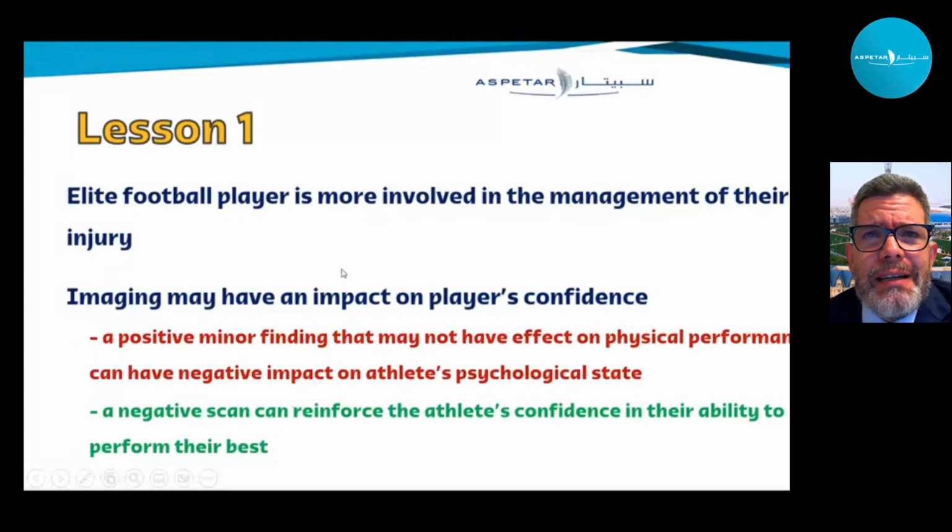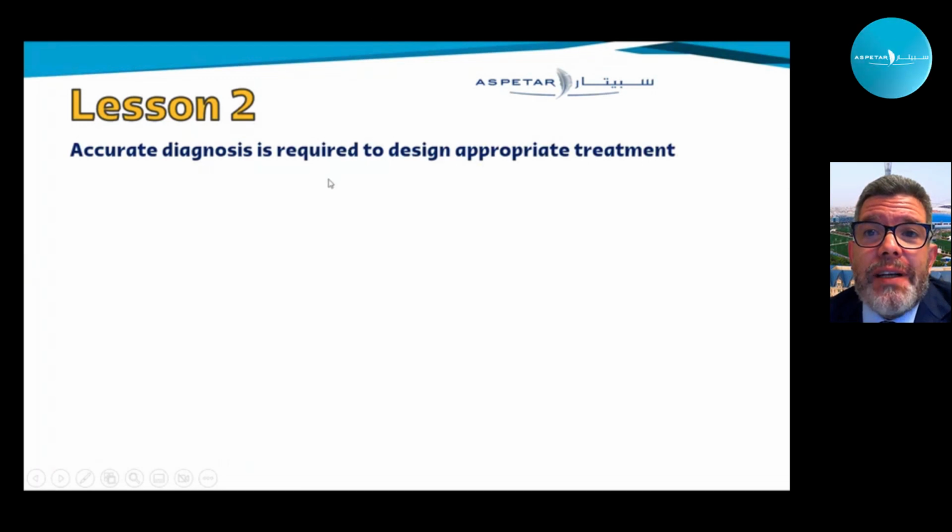So the first lesson I would take from the radiology side is that the elite football player is more involved in the management of their injury when compared to normal patients. Imaging, in our experience, may also have a very important impact on players' confidence. A minor finding that may not have an effect on physical performance can have a negative impact on the player's psychological state, or a negative scan can reinforce the player's confidence in their ability to perform at their best. And an accurate diagnosis is required for appropriate treatment.